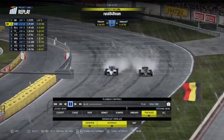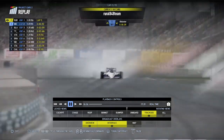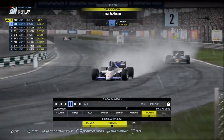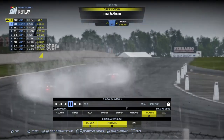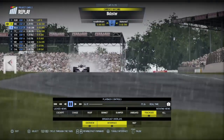But Rural right up behind him. And Rural gets passed again. So Bidzster then goes back down to 2nd place. So the battle for the lead is on here, as Rural tries to get turned into the first corner. He's on a controller, you can tell with the amount of lock he's got on. Bidzster trying to take his time to get up to speed, just to be careful of the wheel spin.